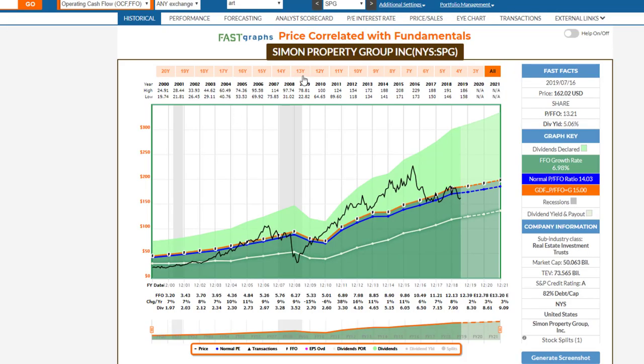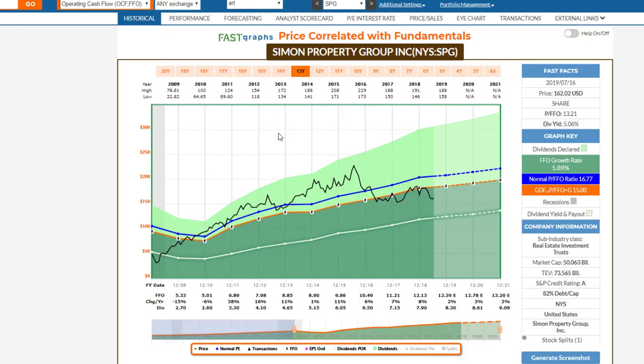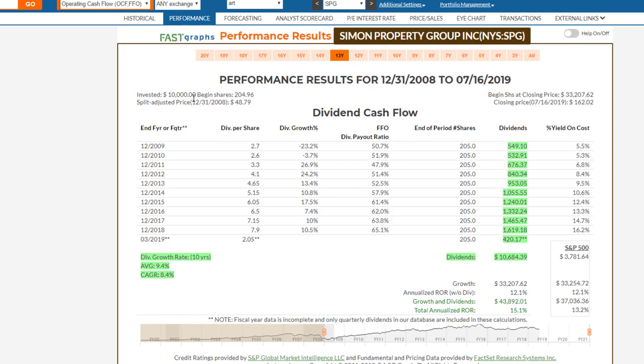Let's look at it just since the Great Recession. The reason I want to show you this time frame is because this is one of the most powerful time frames for the S&P 500 in modern history. So let's look at performance starting at the beginning of 2009. If you'd invested $10,000 in Simon Property Group on December 31st, 2008, your total dividend income through yesterday's close would have been $10,684 versus $3,700 in the S&P. So, this is one primary reason to include higher yielding REITs in your portfolio. The income advantage here is almost triple what the market did.